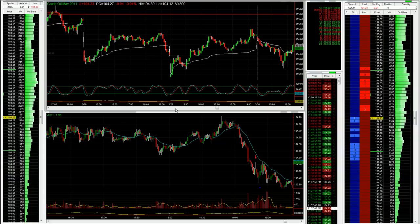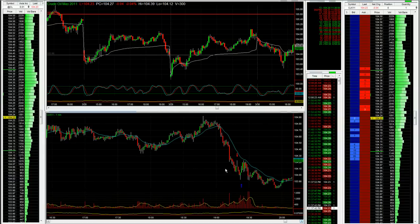So I saw that, and yes, I didn't take a lot out of it. It was 20 ticks or so, but it's a good setup. It's high probability. It's pushing lower. There's good volume. It's coming into the closing hour. If you look, it started about 7 o'clock.